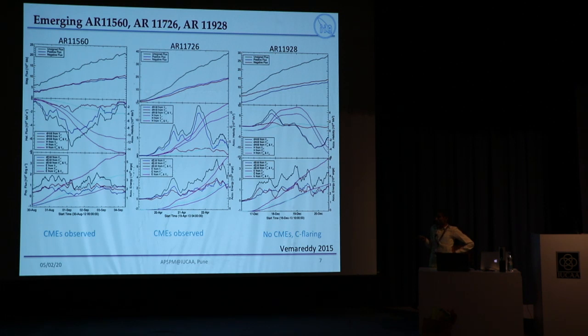This is somewhat crucial according to the theoretical basis I described in the first slide: if the LSTs keep accumulating, it should erupt once it exceeds some threshold value. So with continuous injection of magnetic LST of one sign, there is a possibility that the corona can erupt at some point of time. That's why we see the CMEs in these two places.